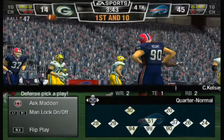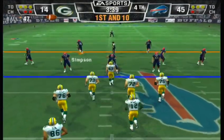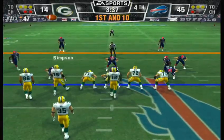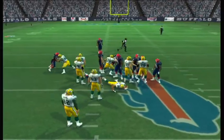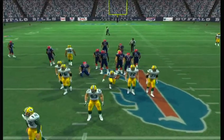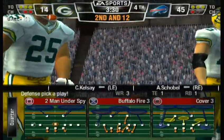Sometimes the offense makes that one final block, allows the running back to get it upfield, not for a big gain, but for a first down. The Buffalo Bills line up with a quarter defense. There are seven defensive backs on the field. The back really didn't have a chance there to show what he can do. And they really ran right into the blitz.